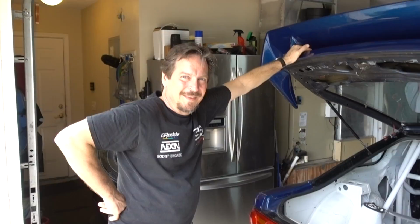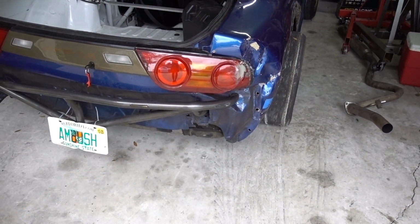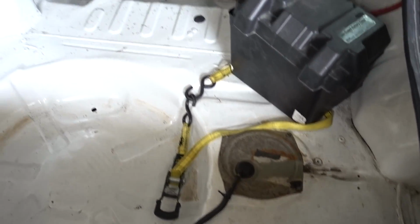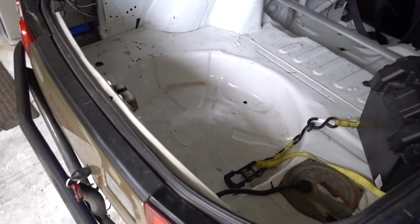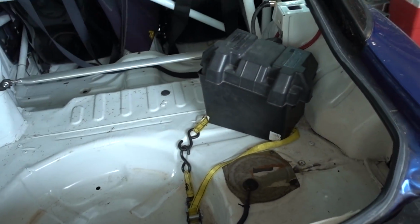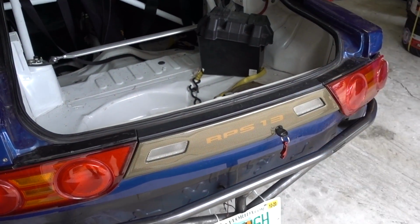I think, knowing that the frame rail is bent there, and given the fact that I'm still on a stock fuel tank setup, I'm contemplating just cutting out this whole rear section and then going with a tube rear and calling it a day, because eventually I'm going to need to go that route.